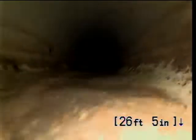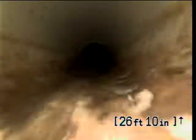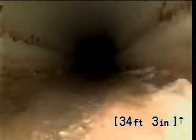So right now, the camera is underwater. It could be that there's just maybe a little bit of blockage there, but once we reach the main city sewer line, I'll turn the water off and we'll wait for the line to drain, and then when we pull back the camera, we'll see if the line is holding water anywhere or if it actually has bellied sections.